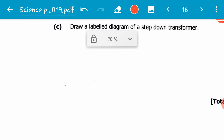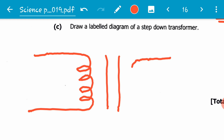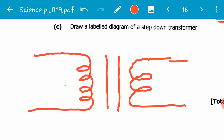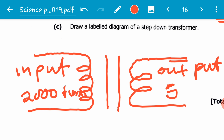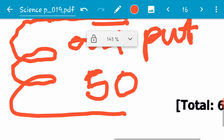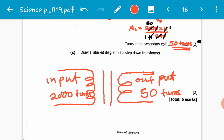So what we're going to do is draw our diagram. As long as in the primary there are more turns, then we draw two lines to signify the soft iron core. Then on this side, just a few, even three. Here there are five, here there are three. Then here we can say input, 2000 turns. Then here output, which is 50 turns. So this is basically a labeled diagram of a step down transformer.